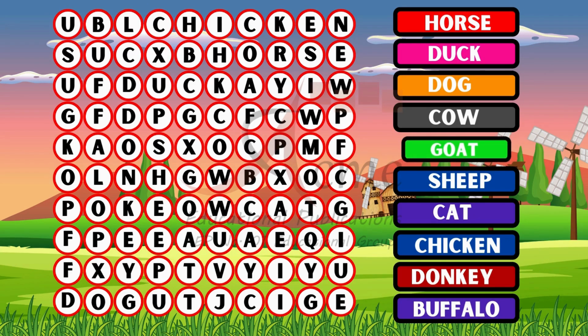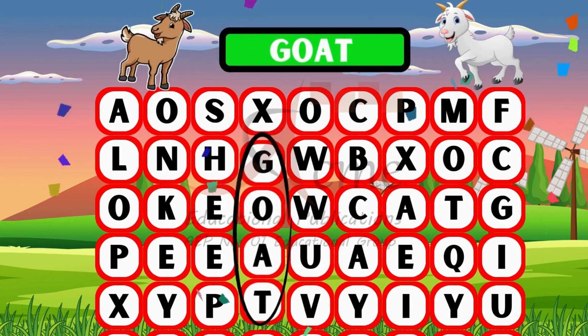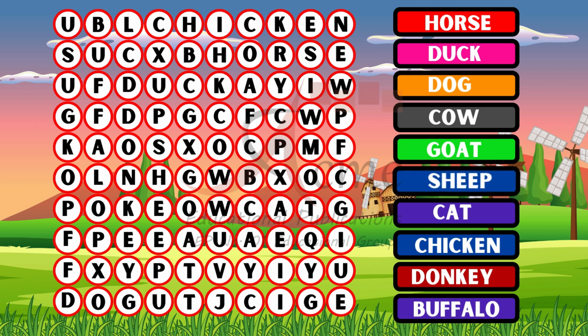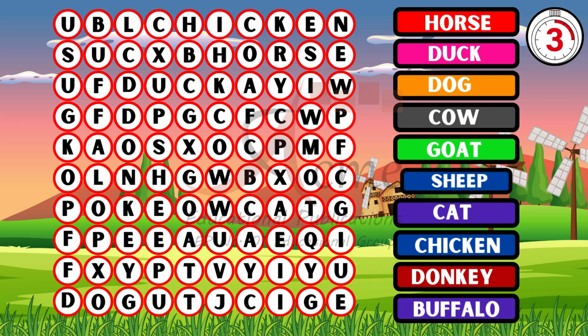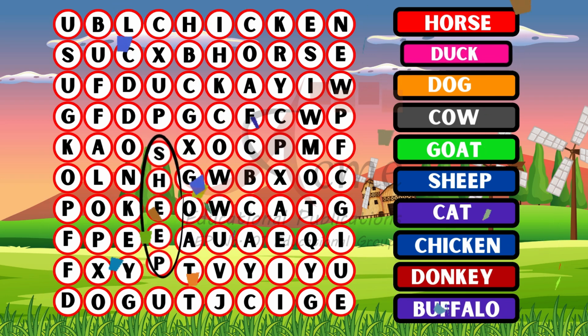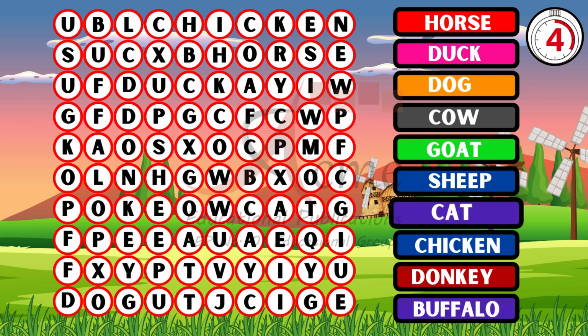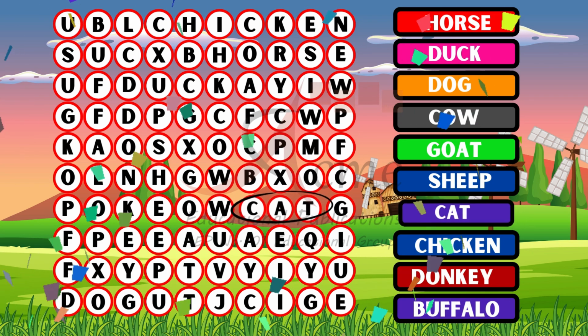Let's find the word goat. Superb! Let's find the word sheep. Very good. Let's find the word cat. Superb.